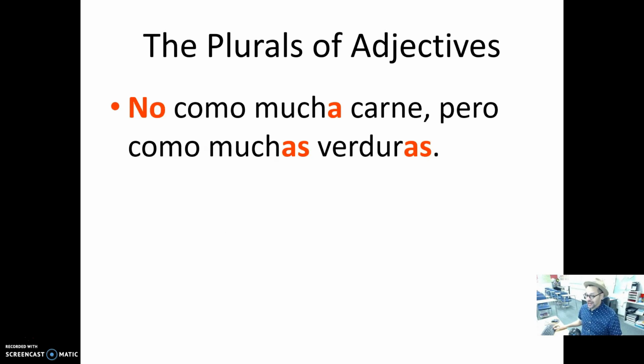No como mucha carne. I don't eat a lot of meat. I don't eat much meat is a better translation. But como muchas verduras. But I eat many veggies. And there it is, ladies and gentlemen. That's the plurals of adjectives.